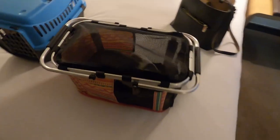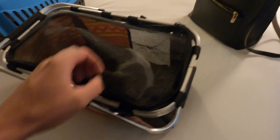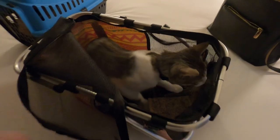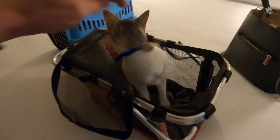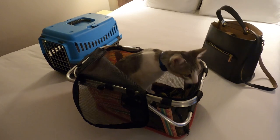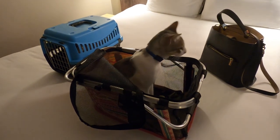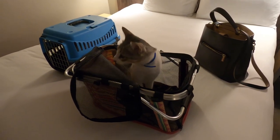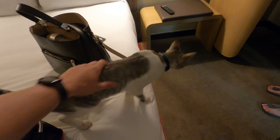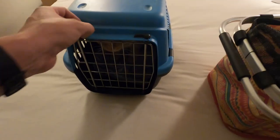Gonna let Furrnando out first because he's the troublemaker. See how he reacts. This is your first time ever staying in a hotel room. See how you get on. I'm sure you're gonna have fun sniffing around. You're free to go. You don't have to sit in the basket any longer. Go on. You'll become a good travel cat one day. Straight under the bed. Right, Ginjey can come out.